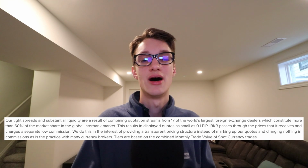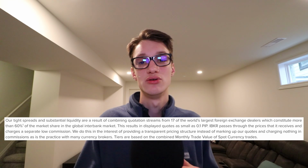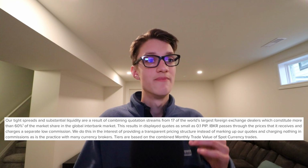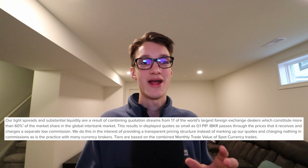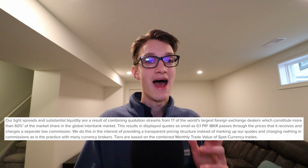Another big bonus of Interactive Brokers is their currency exchange. As you can read in this little blurb up on screen if you want to pause it, IBKR partners with a bunch of different brokers to get you a great conversion rate. "We do this in the interest of providing a transparent pricing structure instead of marking up our quotes and charging nothing in commissions, as is the practice with many currency brokers." And then, in addition to the exchange rate, they just charge that transparent fee of 20 basis points, which is 0.2%. So that is really a great platform to be exchanging any currency and doing international trades on.